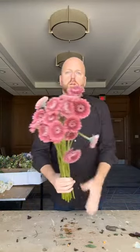You know, I've been trying to get you all to like Gerberas. Will you just like them? This is called Chique, C-H-I-Q-U-E. We sell this one currently. We sold it last year as well. Just lovely. Look at those colors.